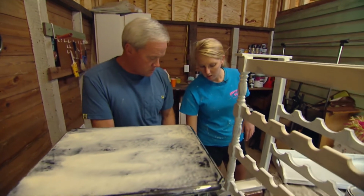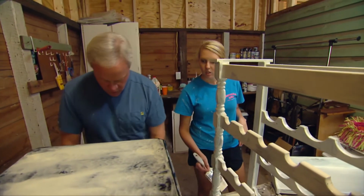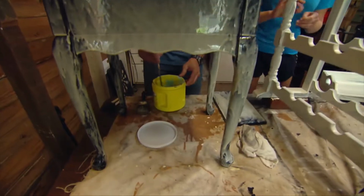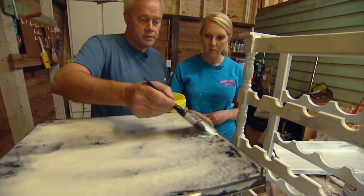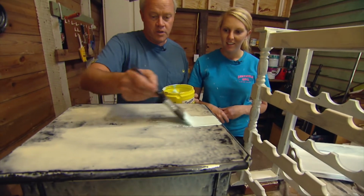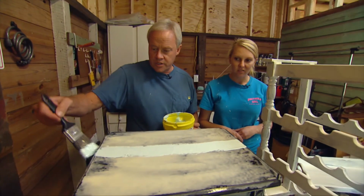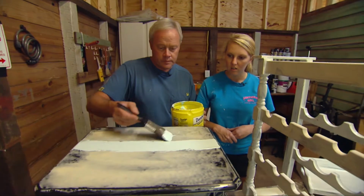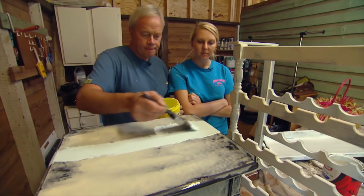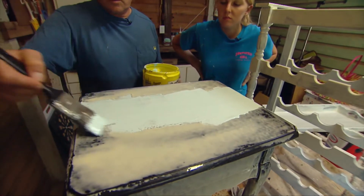How's that going? I'm pretty much done, at least with the first coat. Well, I'll go ahead and open this up. You ready? Yeah. Okay. Let us crackle. But it does it over, like during the drying process, right? Theoretically. Yeah. Oh, I like that color. It looks like it's actually doing something over here. Look at it right there.